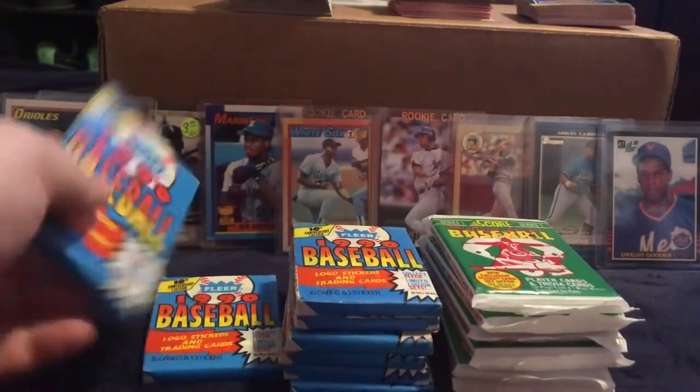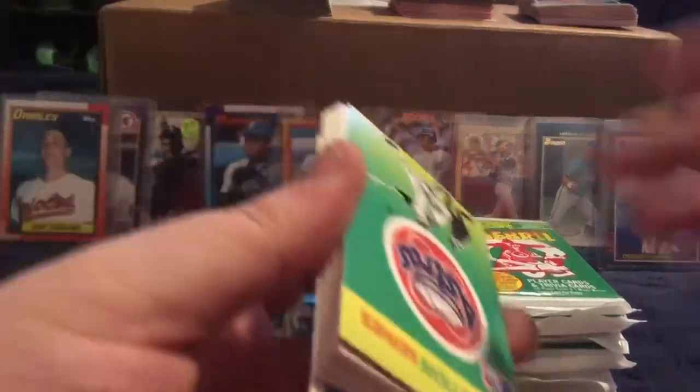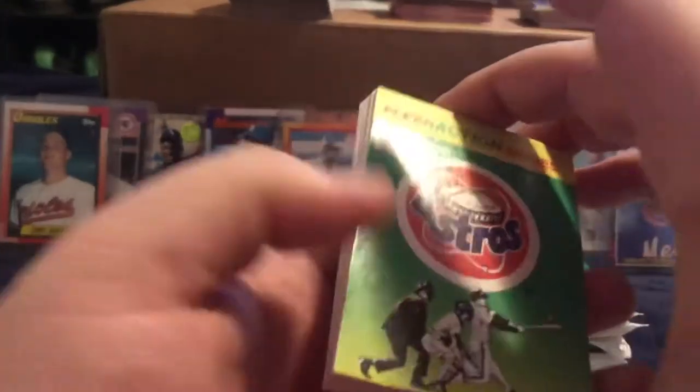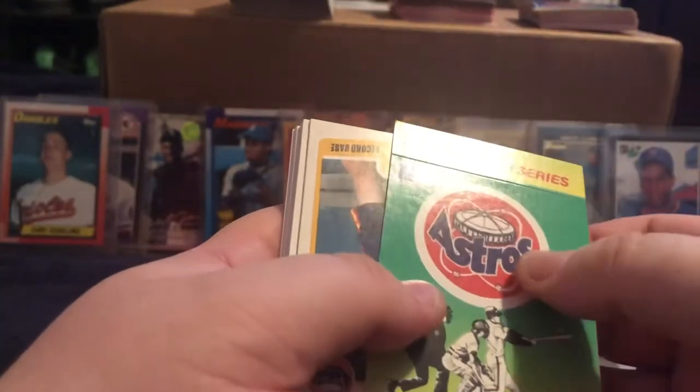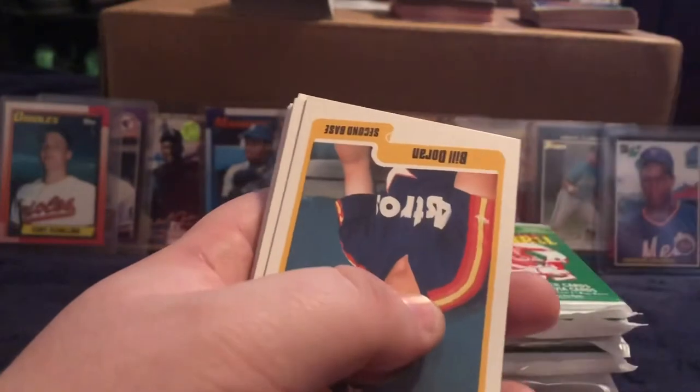So nothing in those packs. Two packs open, nothing real crazy. We're looking for the Griffeys. We're looking for the Bonds. We're looking for those Braves pitchers, you know, anything like that. The McGwires. You guys know. Looks like we got a collectible sticker here, or a collectible Astros card with the Astrodome. That's pretty dope.